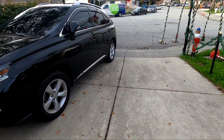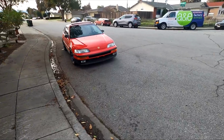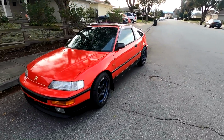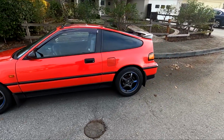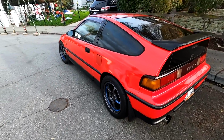So guys, I pulled up a little while ago before Jaron leaves. Kind of want to check out his CRX a little bit. I pulled up and I saw this thing. Woo-wee! It's nice to see it every now and then, boy. J front, got the visor, got the wing. Wheel setup is on par. This thing is fire on the inside.